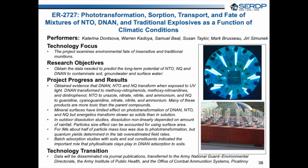Dissolution rates increased with decrease in particle size, and this effect could be quantified using the calculated surface area of the particles. Dissolution also increased with the amount of precipitation, but the relationship was non-linear. Particles in wetter conditions dissolved faster, possibly due to more frequent rainfall or greater relative humidity between rains.